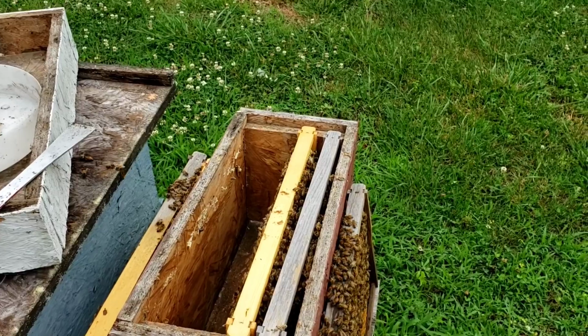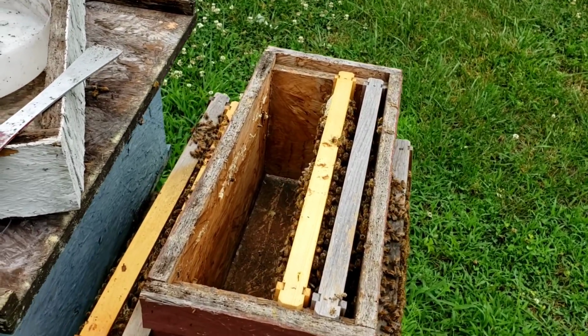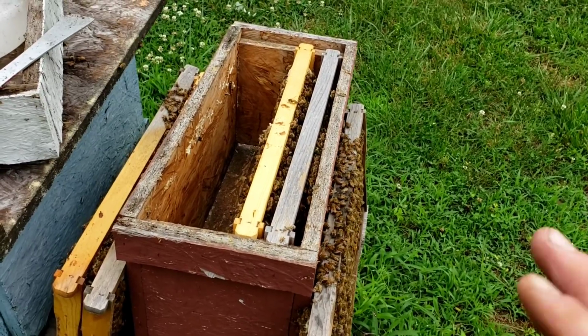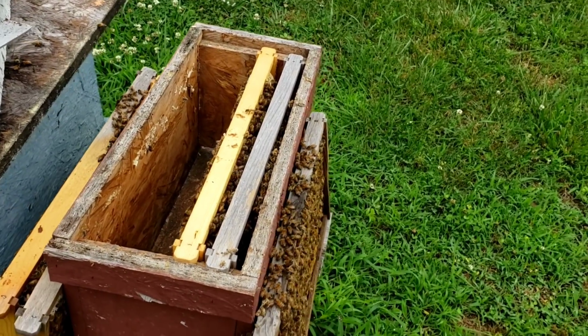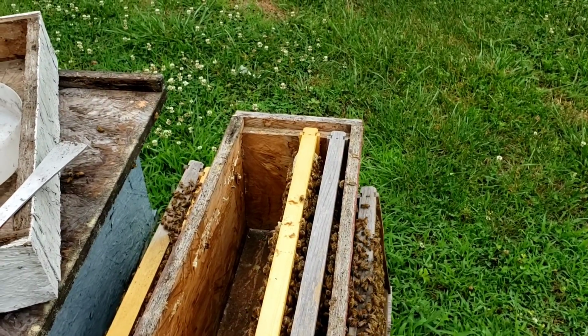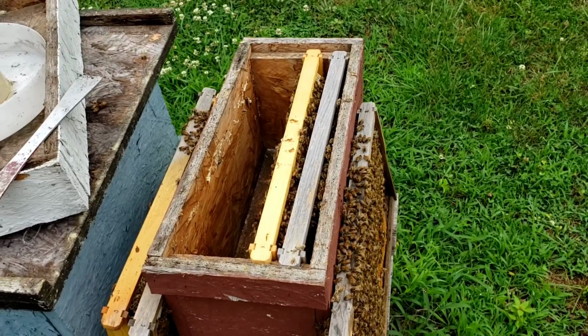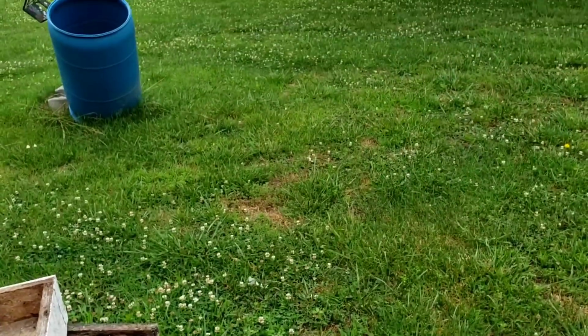We also have the Beetle Blasters, the ones that go in between your frames. You fill up with oil. The hive beetles try to hide. They fall down into the oil solution and it kills them, or whatever you use. Some people use diatomaceous earth. It just depends whatever you want to use in there as well. So there's a way of doing it.